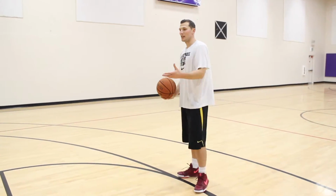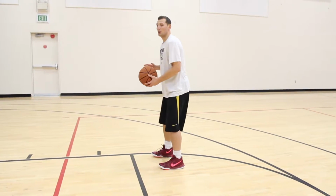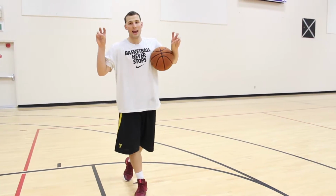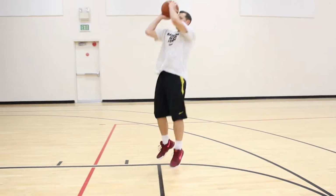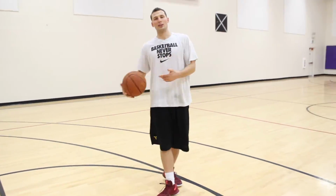But like we teach a lot of our advanced players, when you're going to the right and you get off the ground and you're not squared up, you need to get squared in the air, okay? Get squared in the air. And how do you do that? By kicking that leg across and getting up into your shot. So let's go ahead and take a look at that full speed.